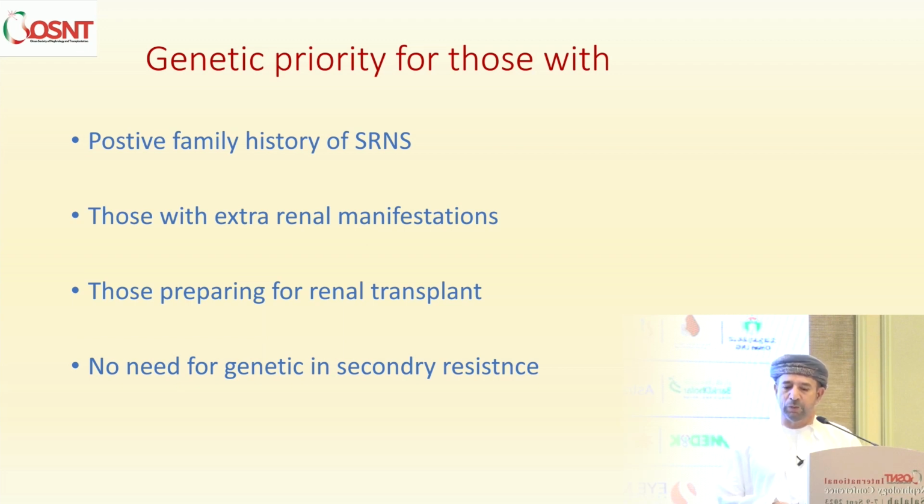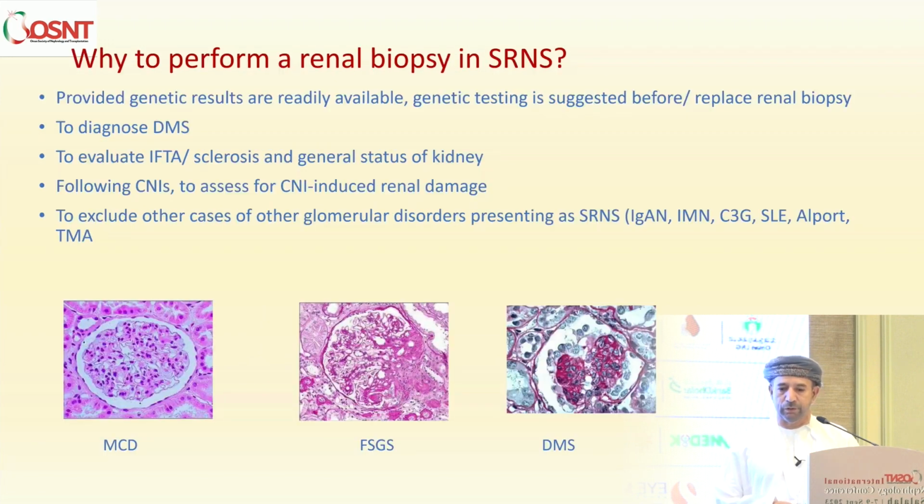So if you have some limitation, you may only do priority for certain patients, like patients with positive family history, those with extrarenal manifestation, and those going for transplant. But there is no need to do genetic testing for secondary resistance. If some patients initially respond to steroid, later on become resistant, these patients most likely have immune dysregulation, not genetic disease, so there is no indication to do genetic testing. And these patients have high risk for recurrence after transplant.